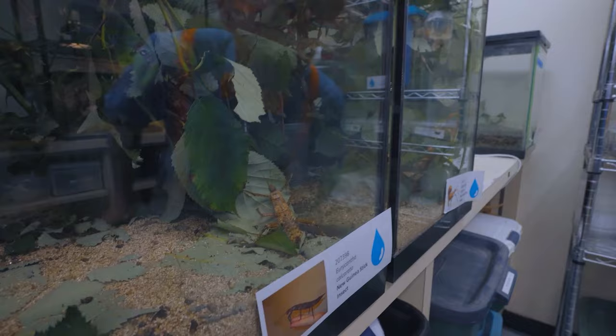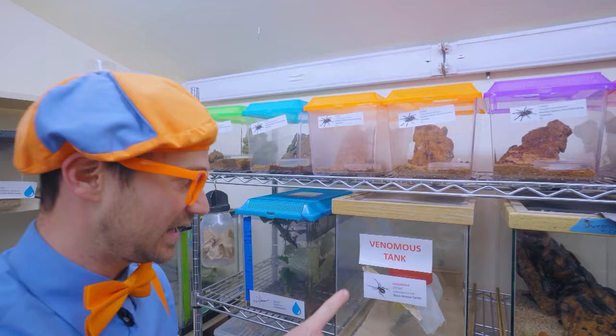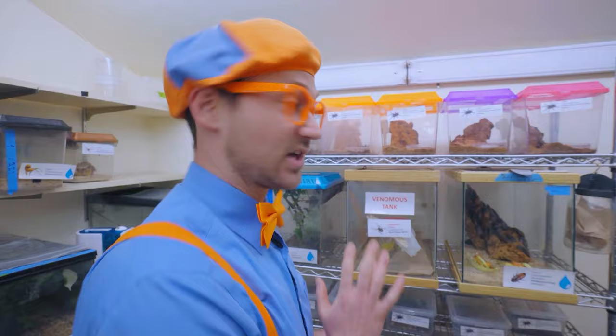Whoa, that is so crazy. Wow, there's so many different types of bugs and insects back here. Whoa, even more. Oh, spiders. Ooh, and a venomous spider. We definitely don't want to open that one up. But hey, maybe if we go in the other room, they'll bring out some bugs for us to see up close and personal. Yeah, let's go.